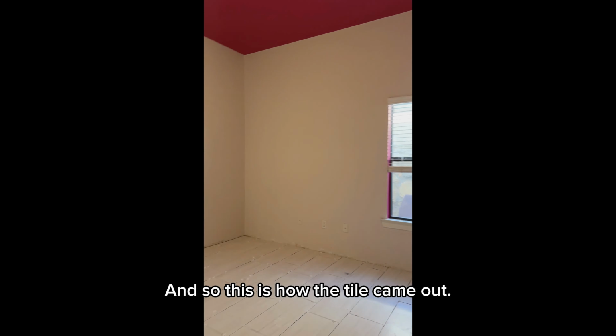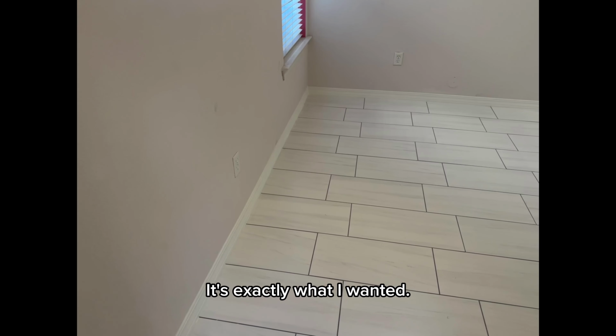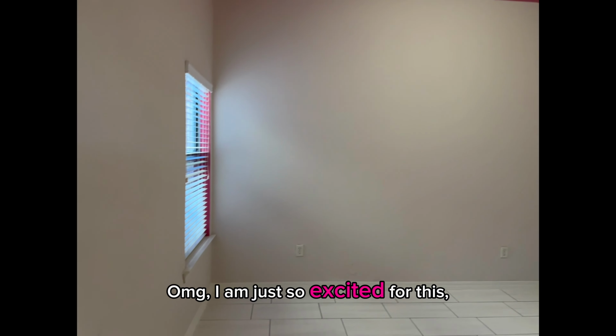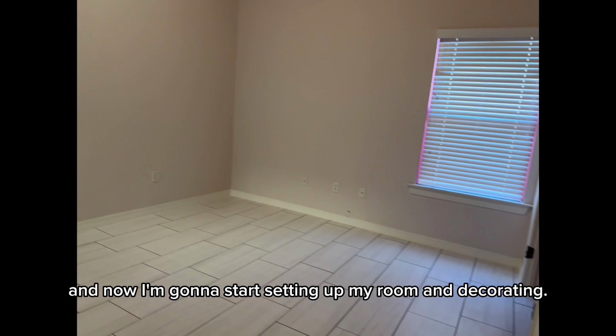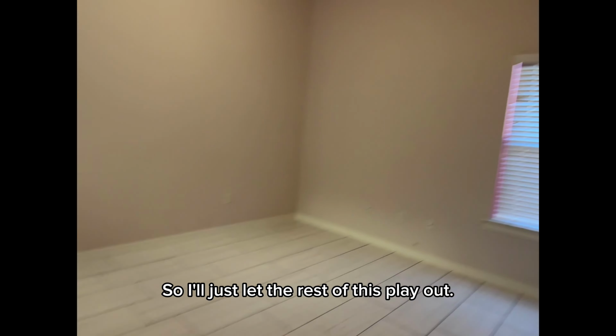And so this is how the tile came out. It is so absolutely beautiful. It's exactly what I wanted. OMG, I am just so excited for this. And now I'm gonna start setting up my room and decorating. So I'll just let the rest of this play out.